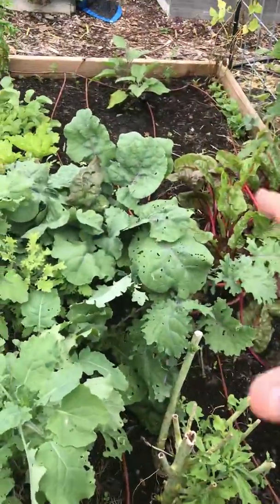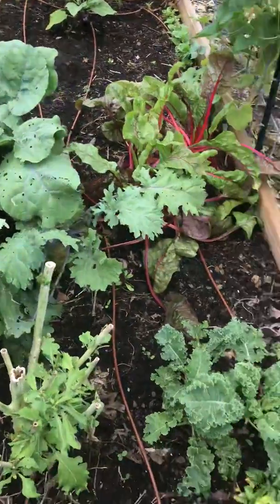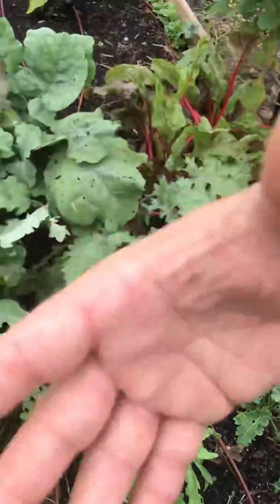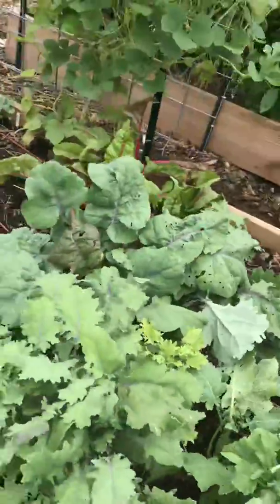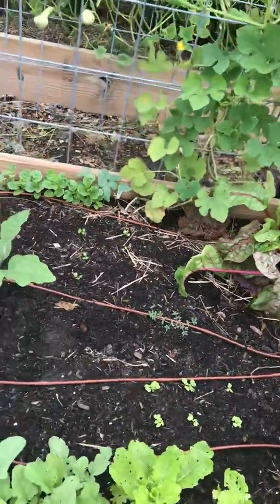I cut down my old kale, and this is everything growing back. So it is true, you can cut down the stalks of the kale and you'll get new growth. Some better than others, but I'm getting some good growth there, so I'm happy about that. Especially the red Russian kale seems to be doing the best.